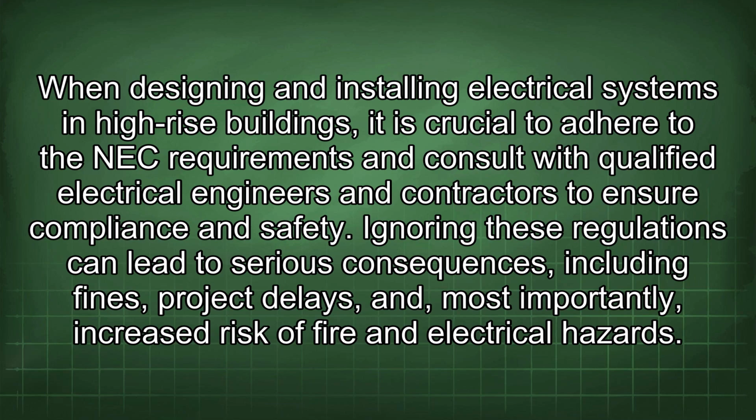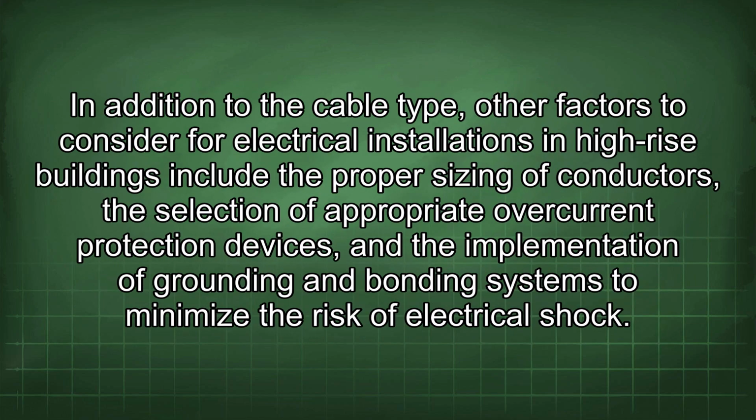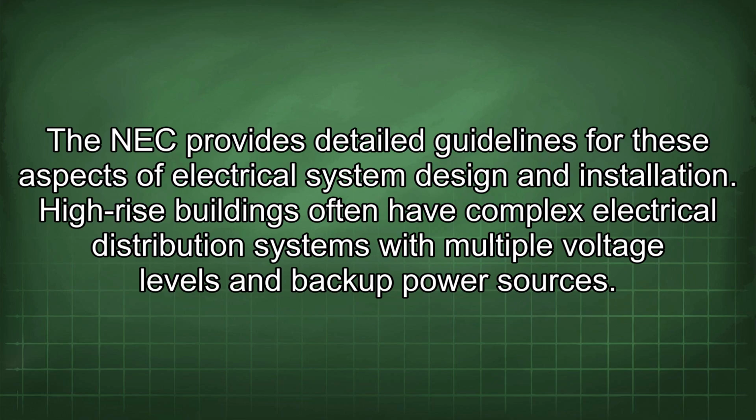When designing and installing electrical systems in high-rise buildings, it is crucial to adhere to the NEC requirements and consult with qualified electrical engineers and contractors to ensure compliance and safety. Ignoring these regulations can lead to serious consequences, including fines, project delays, and, most importantly, increased risk of fire and electrical hazards. In addition to the cable type, other factors to consider for electrical installations in high-rise buildings include the proper sizing of conductors, the selection of appropriate overcurrent protection devices, and the implementation of grounding and bonding systems to minimize the risk of electrical shock. The NEC provides detailed guidelines for these aspects of electrical system design and installation.